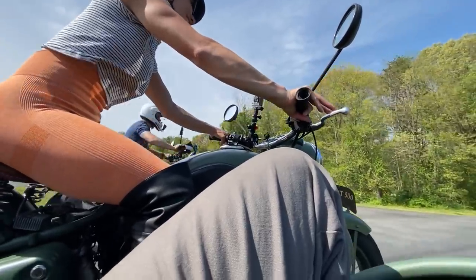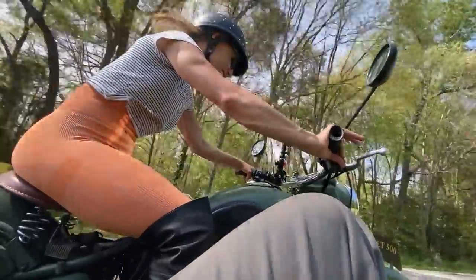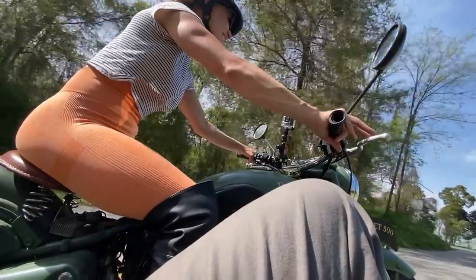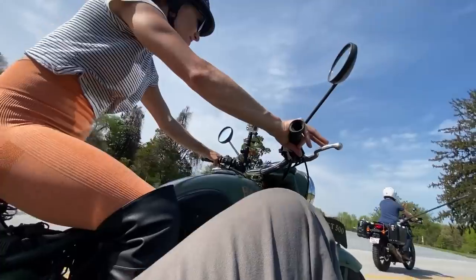Something that we had a little footage of, but it was difficult to see, was that Andy, at one point, who said he didn't know if he'd ever ridden in the sidecar of his own motorcycle, rode in and let me ride him around.